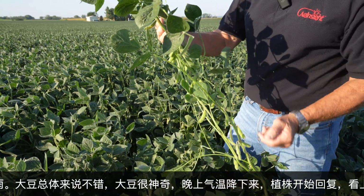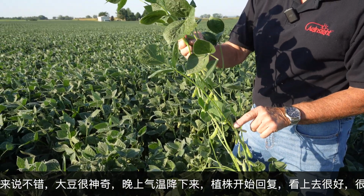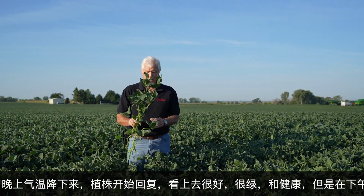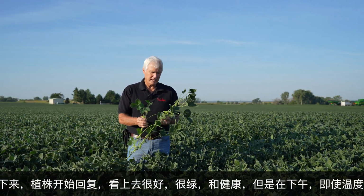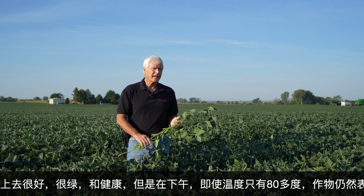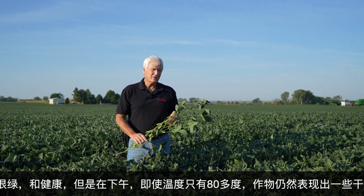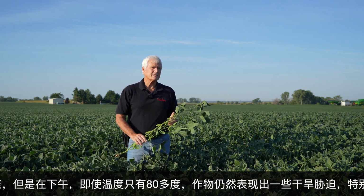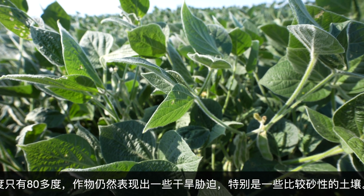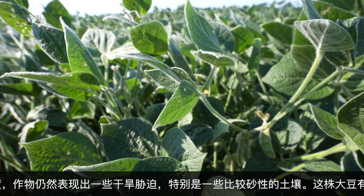It's amazing how the crop can respond overnight. When it cools down, the crop looks good, still green and healthy. What we see later in the afternoon, even in the mid to upper 80s, the crop is showing some stress, and especially if the soils are a little lighter, they are showing up.